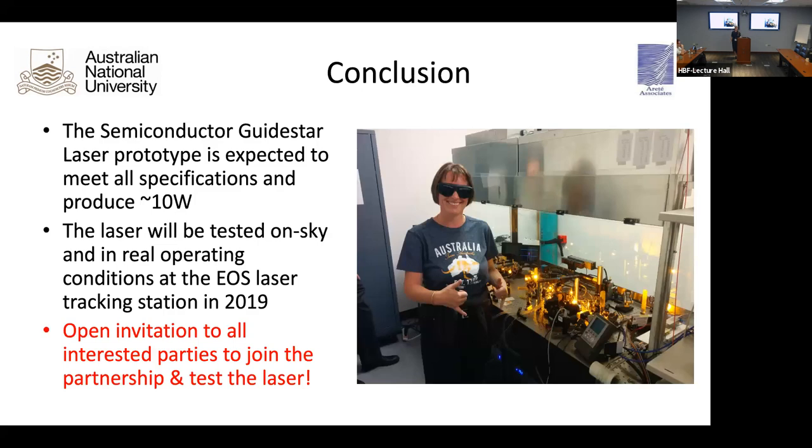For instance, for the ground layer adaptive optics system for Subaru, the plan is to use 10 watts per laser guide star here on Mauna Kea. Subaru wants four laser guide stars, so it would be two 20 watt lasers, each divided by two to create four stars. But that's GLAO, so it's kind of easy. You have bigger subapertures, you are going slower.